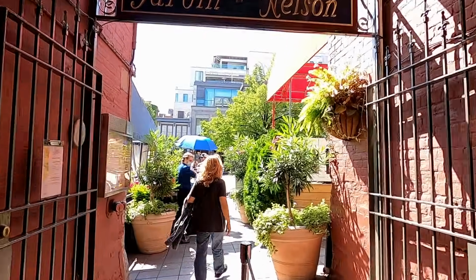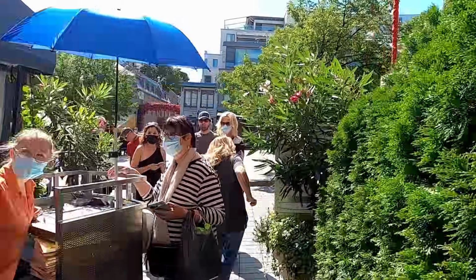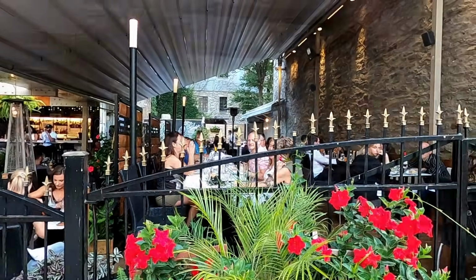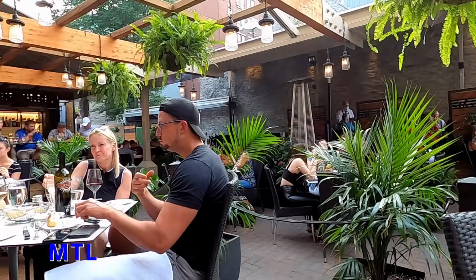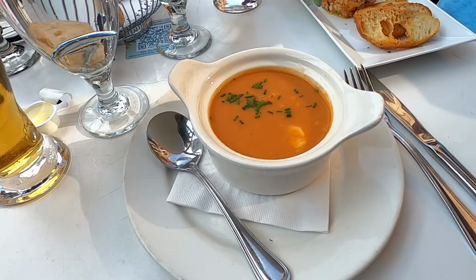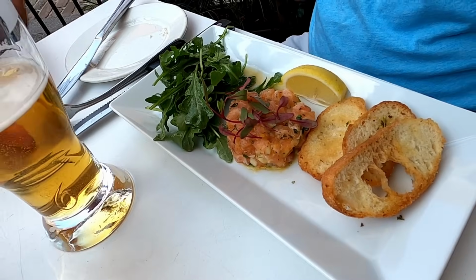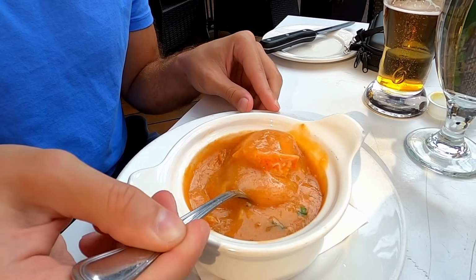But let's head out and check out another one of Old Montreal's great patios. Viewport Steakhouse also has a lovely lush back terrace surrounded by stone walls. We sat down at our table right at the front to try their Montreal à table 3-course meal deal. I had the lobster bisque to start, and Tom tried the salmon tartare, both of which cost $3 extra. The lobster bisque tasted excellent and was loaded with huge chunks of lobster.